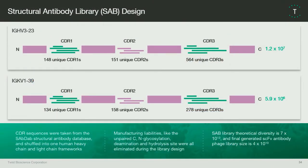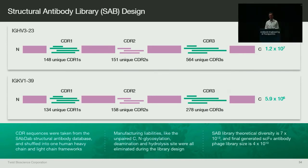And so shown here is the design for the library. Again, we started with a VH3-23 VKappa1-39 base scaffold, germline scaffold for the library. It's in an scFv framework. And then we're just shuffling the CDRs from all 6 loops derived from that initial design set of all the antibodies derived from that particular germline in the PEV.